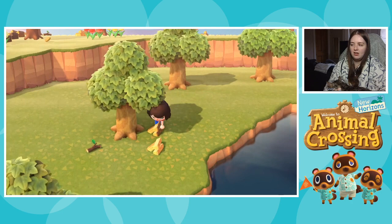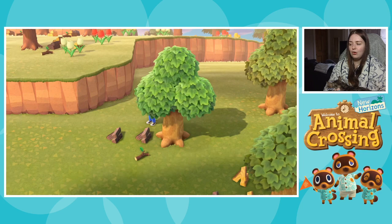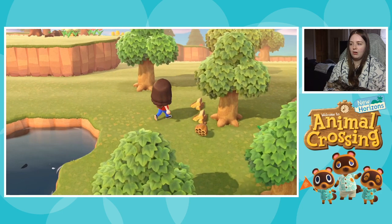You know, we laid down all of the villager plots so that animals could come move in. And of course, Cookie's moving in, so that's great. Hopefully Nana will follow and then we'll have a third mystery islander. Don't know who that's gonna be.